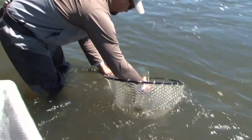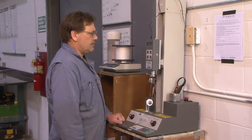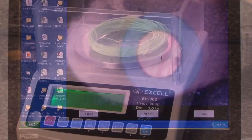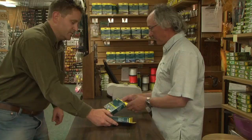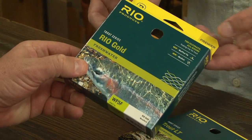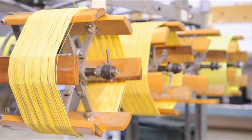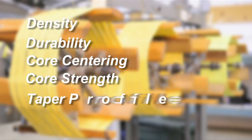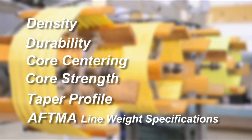The manufacturing team at RIO is made up of experienced and highly trained staff. Each time a new fly line is scheduled to be run, the staff follows stringent quality control procedures that ensure that our customers receive the high-quality line that they've grown to expect from RIO. The tests that each fly line must pass include density, durability, core centering, core strength, taper profile, and most important of all, that the line meets the AFTMA line weight specifications.